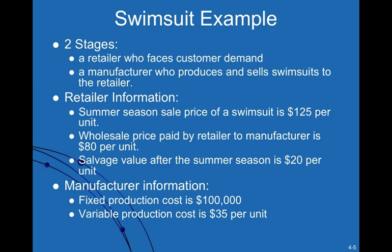To begin to explore some of these potential contracts, we'll consider a two-stage situation: a retailer who faces customer demand and a manufacturer who produces and sells swimsuits to the retailer. So this is a swimsuit example. The sale price of a swimsuit is $125. The wholesale price paid by the retailer is $80 per unit. Salvage value after the summer season is $20. And there's a fixed production cost from the manufacturer's side of $100,000 and a variable production cost per unit of $35.